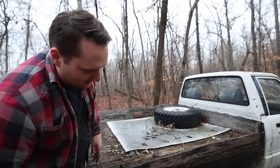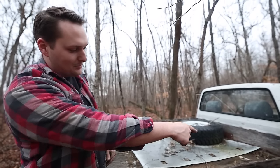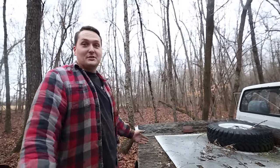So we put a street tire on it just to keep going. And what I should have done was take that and put it on that. But I didn't do that. So now we're stuck in the middle of the woods. And you can't even see the house anymore.